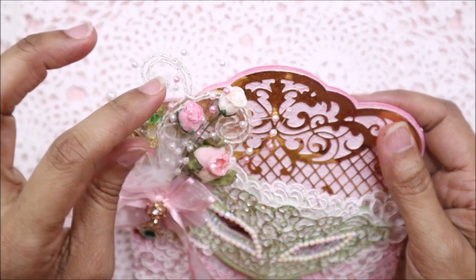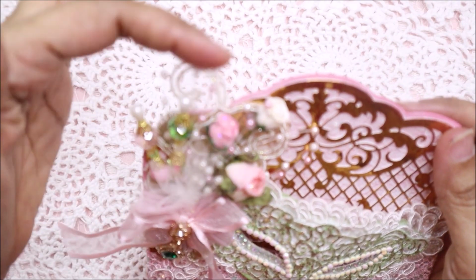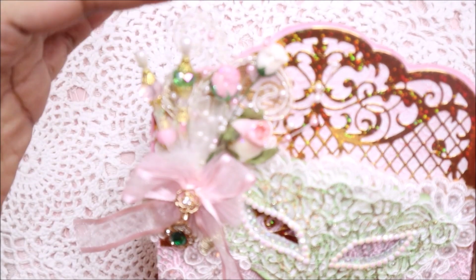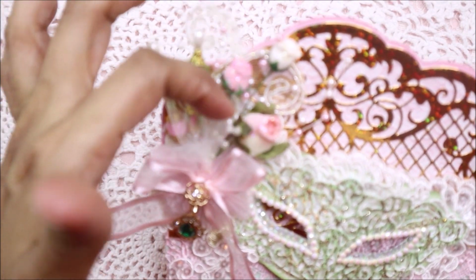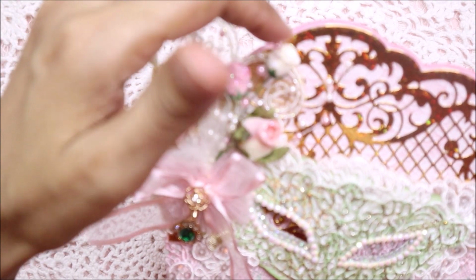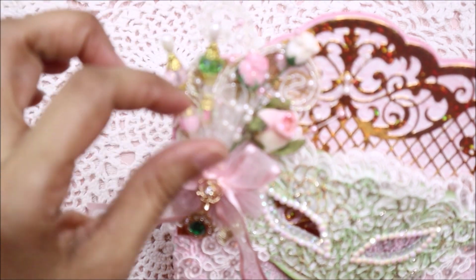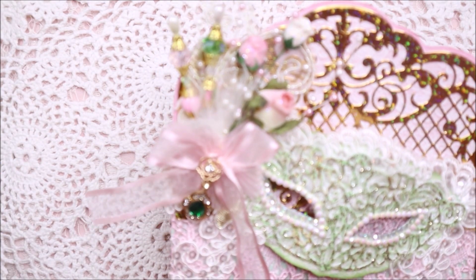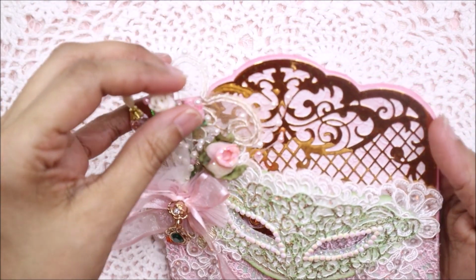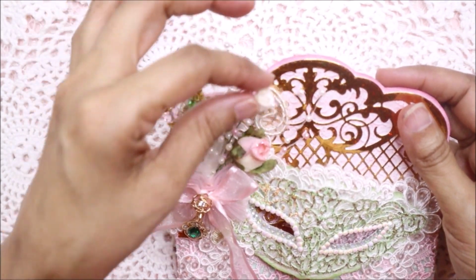So I made this spray with these flower buds, including this one. And then I added all these other sprays individually, including this one here. Some of these were gifted from one of my friends, and then these white ones and these cream ones, and this one here, was gifted to me again by Ida. And then I added this other lace trim back here before I even added the flowers.